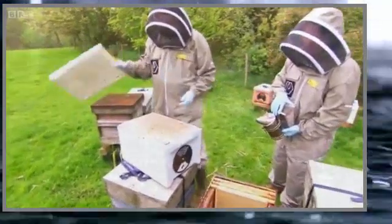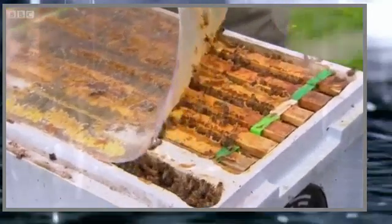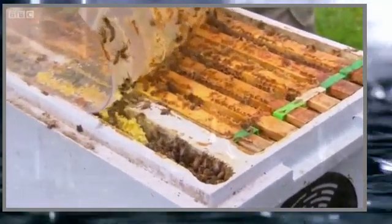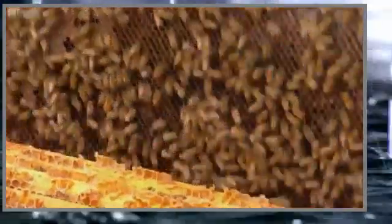So we take our roof off. Okay. If I lift this corner up, you could gently smoke inside. A bit more than that, over the frames themselves, just to push the bees down a little bit. That's perfect. So gently we're going to lift the frames out one by one.